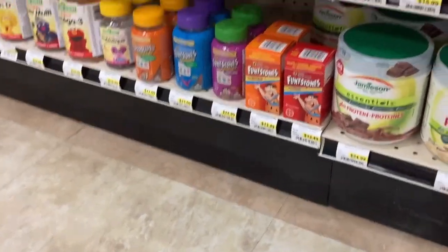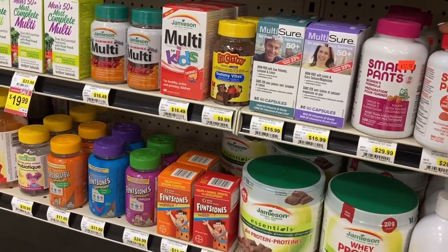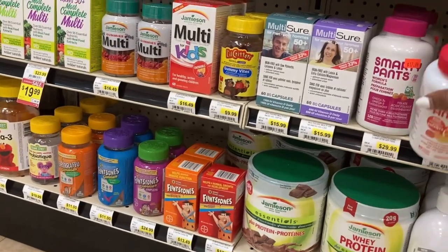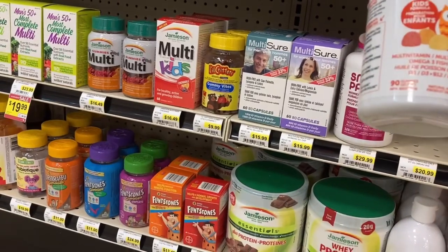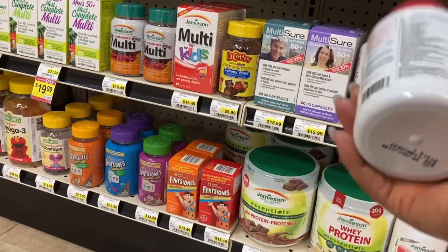So I had to make a quick stop at the pharmacy to get some supplements for my kids and also some other items which I'm going to be showing to you when I get into the car, and afterwards I will be going over to the grocery store.